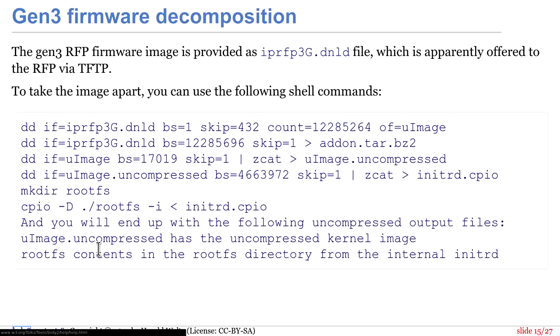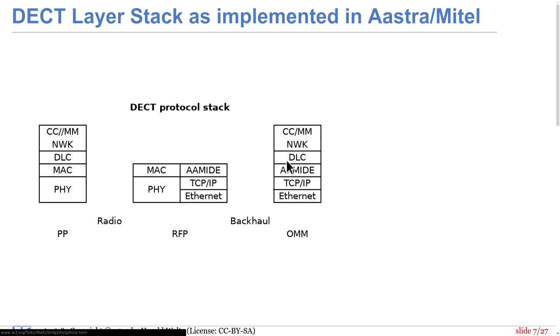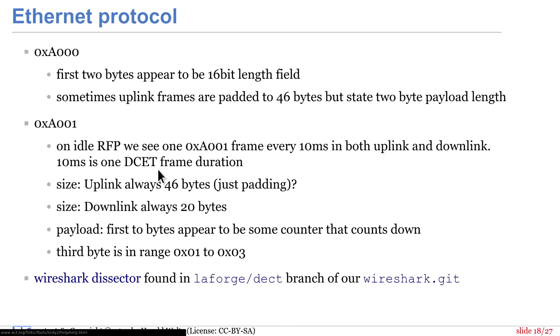Looking again at the protocol stack diagram here, we see that the DLC layer is here and the MAC layer is over there. So we want to remotely control the MAC layer at the layer boundary between DLC and MAC. And that's what these primitives in the protocol are made for.